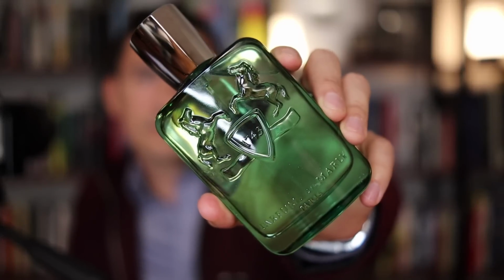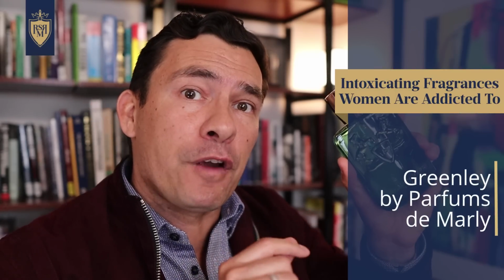Now, not to pick on those earlier fragrances, but one of the issues with Kilian and Creed fragrances is they don't last very long. However, this next house not only has quality ingredients, but staying power. Seriously, 2 sprays of this stuff will last you 8+ hours. The house I'm talking about here is Parfums de Marly, and the fragrance is Greenley.